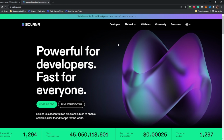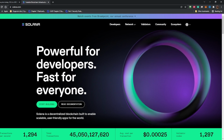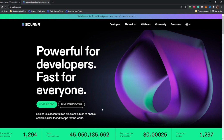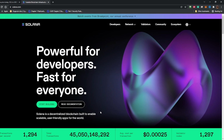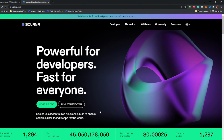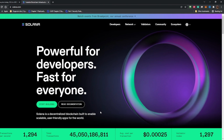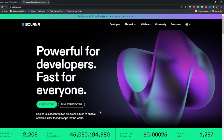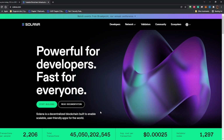So first off, you can see down here at the bottom, we have a total transaction counter that is going up like crazy. Now, this is one of the first things that a lot of people will talk about during the initial looking into Solana, is the fact that they claim that they're able to process around 710,000 transactions per second, where the credit card company Visa, which is a worldwide credit card company, currently processes around 24,000 a second. So 24,000 is a ton of transactions per second, but nowhere near 710,000.